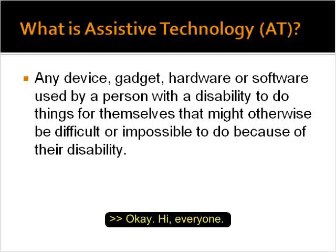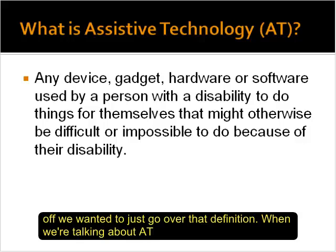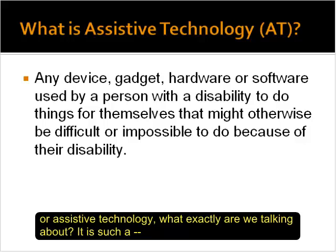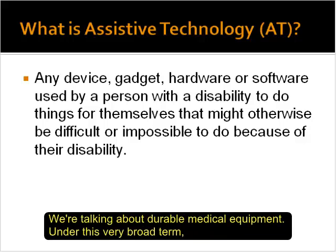Okay, hi everyone. Most of you are probably familiar when we say AT or assistive technology, but to start things off, we wanted to just go over that definition. When we're talking about AT or assistive technology, what exactly are we talking about? There's such a wide range of devices and gadgets, and we're talking about software, we're talking about durable medical equipment. You know, under this very broad term AT, many different things lie.